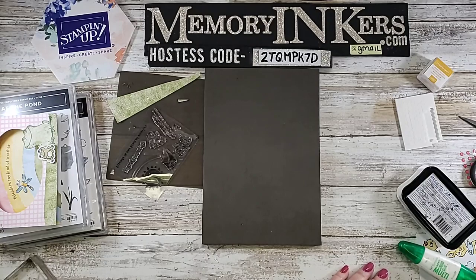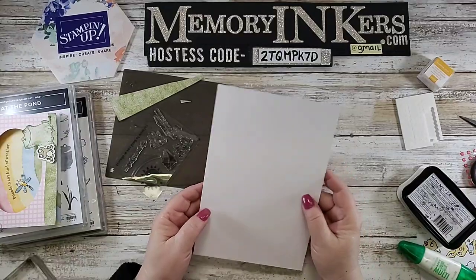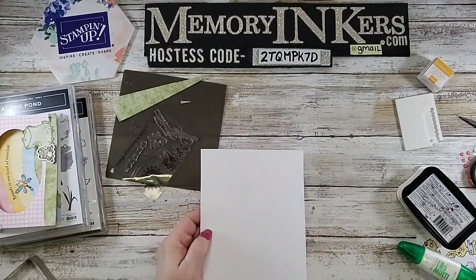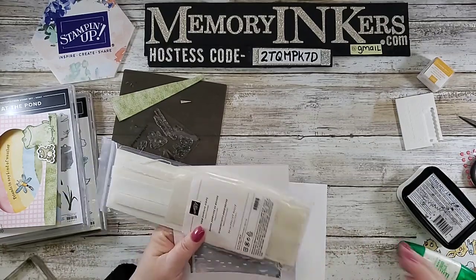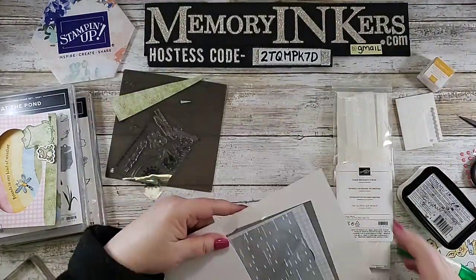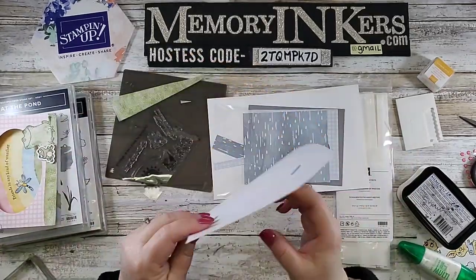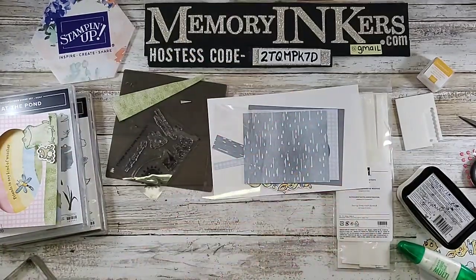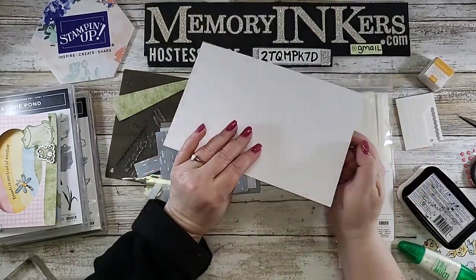Okay, so now we're going to go to one more card. And for that one, I am using, I think, hang on, I'm looking. Gathering all my cares and woes. All right, there it is. I knew that wasn't right. I am going to be using a thick piece of basic white cardstock, which I have pre-scored.